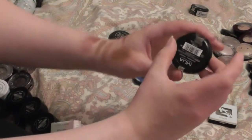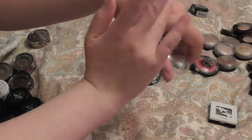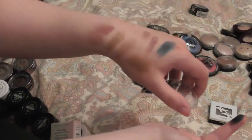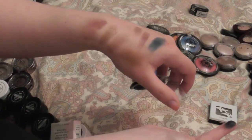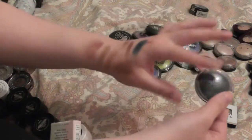I'm going to get rid of this one from MUA. It's in the shade Midnight. It's like a navy blue color. It is stunning though. It is stunning, but I do have other nicer navies from MAC, so I'm going to use the MAC ones over this one.